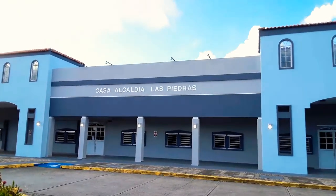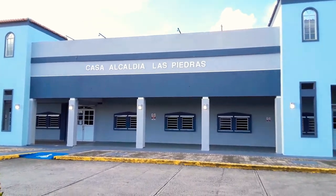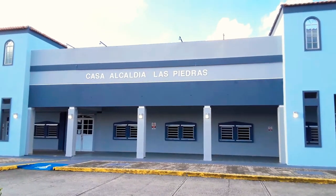This is main city hall of Las Piedras, Puerto Rico. What a great place. This is really awesome. They repainted this area to actually make it look a little bit brand new.